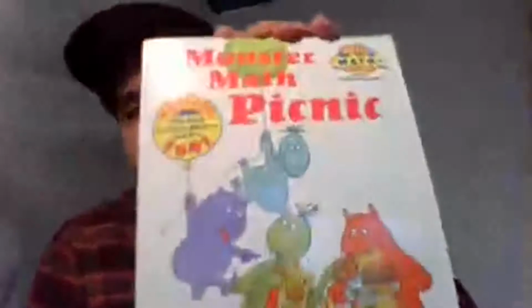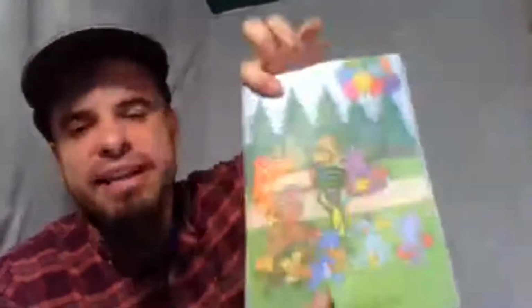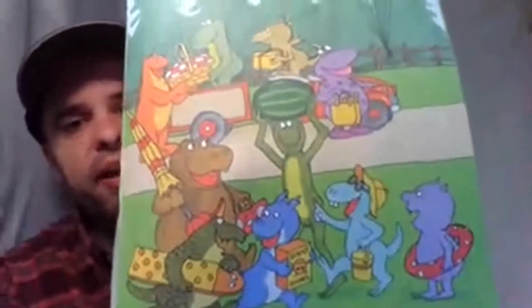The end. This is such a fun book, and it's about adding and subtracting. I wanted to show you a little bit of that. I know we just read it, but it says, are the monsters ready to go? 10 say yes, 0 say no. So we could add all 10 of these up, and 0 of them say no, so we don't have to subtract any. So with this, we know all 10 are there.